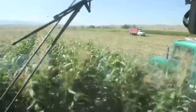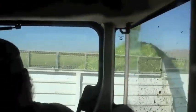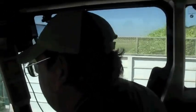Well, tell me again what it does. We're mapping the field as we go through, we're mapping yield. We're mapping based on the moisture of the corn and the mass flow sensor that measures the volume going through into the tank. What we should be able to do when we're all done is take the maps that Precision Partners has been giving us on the fertilizer and actually put a number to the yield.